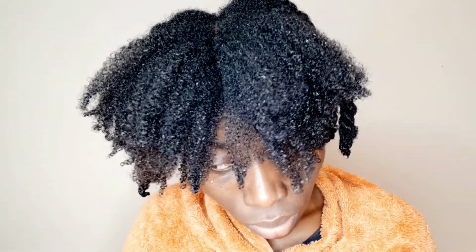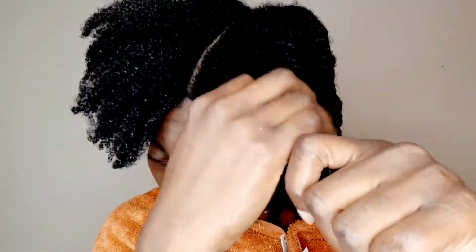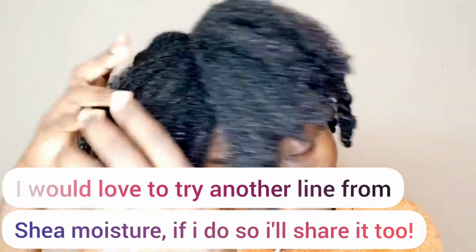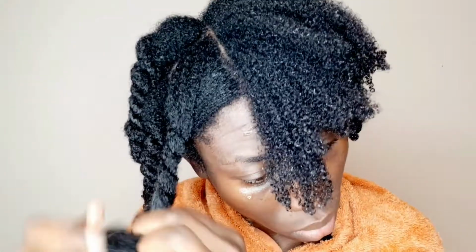So guys, I am not saying that Cantu is not a good brand or it doesn't work. I am speaking from the perspective of this particular Shea Moisture hair mask. I might try another brand from Shea Moisture in the future, which I would really love to do, and I will also update you guys on that if I decide to try another brand from Shea Moisture.